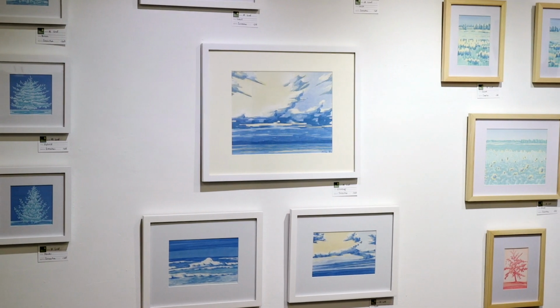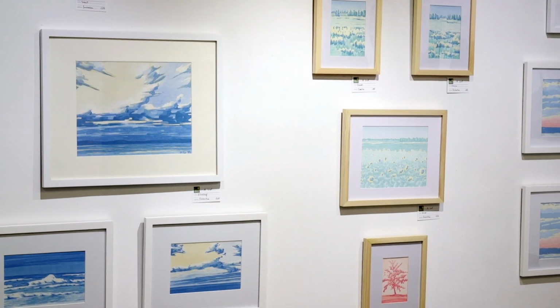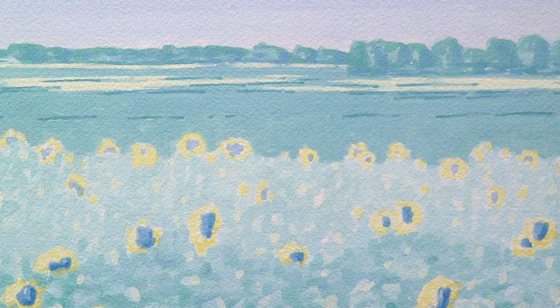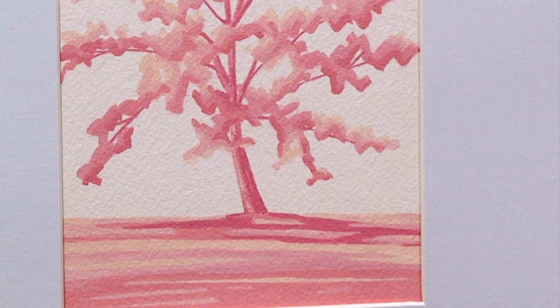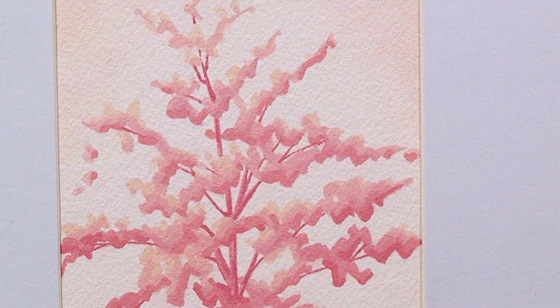The second artist in our exhibit is Michelle Graf. She paints with gouache, which is essentially opaque watercolor. A lot of her works include horizons and landscapes, but this body of work represents a new direction for her, which is exploring painting trees.